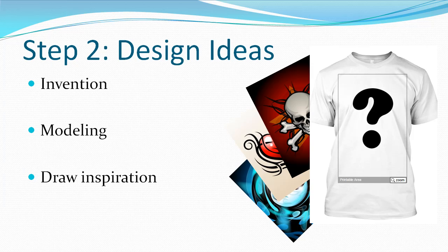Or you can draw inspiration. What I mean by draw inspiration is not modeling off t-shirts, but maybe stickers, or going through mugs and stuff, because there are other things that use graphical designs as well, not only shirts. So you can go out there and say, what's really funny, what's really working at the moment for other things besides shirts, and then put it on a shirt. That's what I mean by draw inspiration.